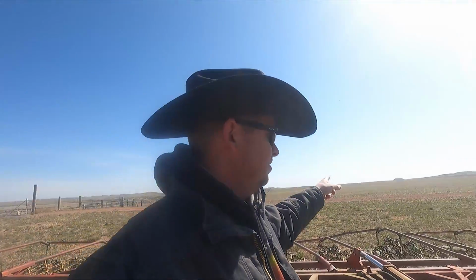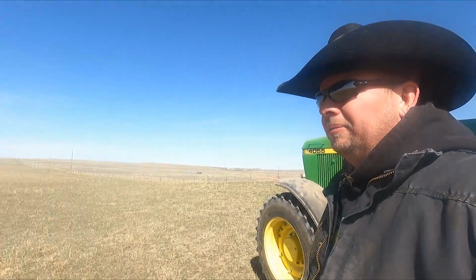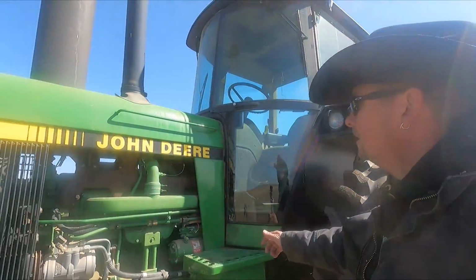All right, guys, we're back down here in one of the hay fields. This is about a 70-acre hay field, and there's another 70 just on the other side of the road, so we'll call it 140 or so. And our goal today is to get this harrowed and cleaned up, because we do have some weather on the way. Let's jump in the tractor. I'll tell you all about it.